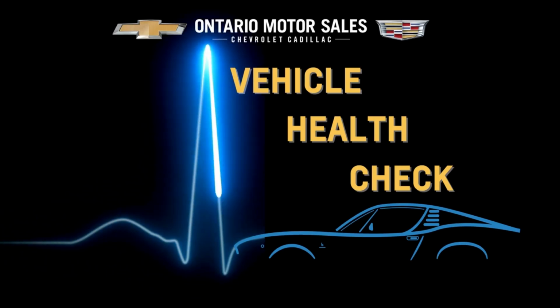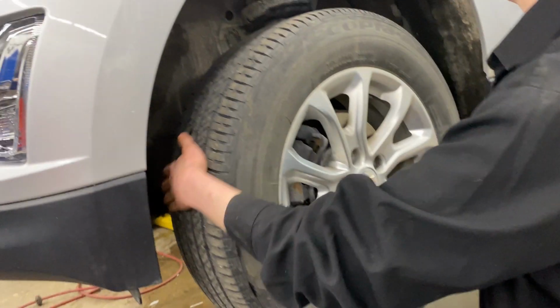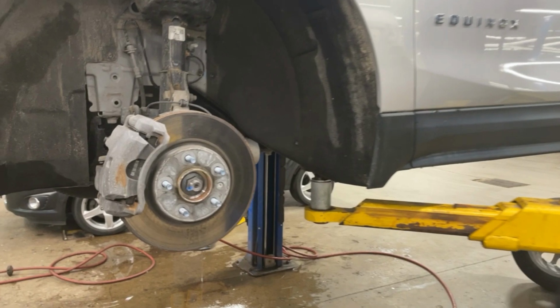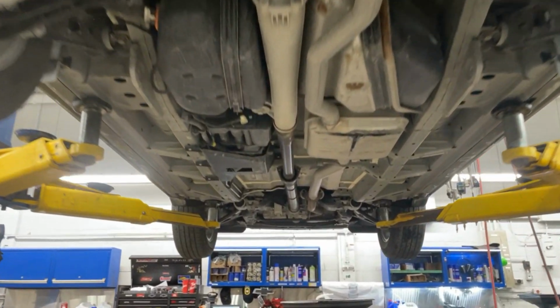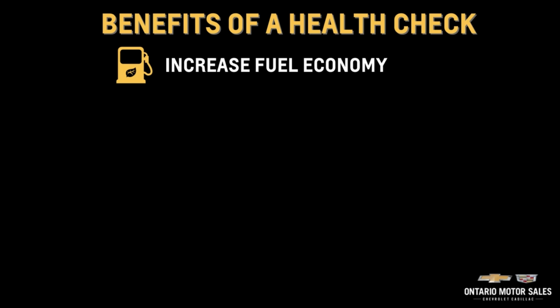The health of your vehicle is vital to keeping you safe. A vehicle health check ensures everything is working properly and will identify anything needing attention. There are several benefits of a health check, which include increased fuel economy.